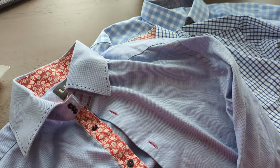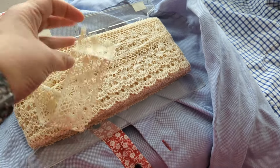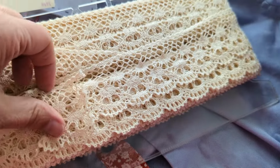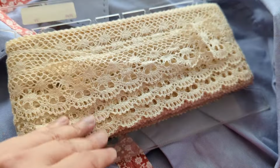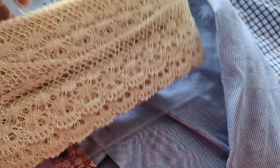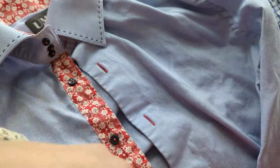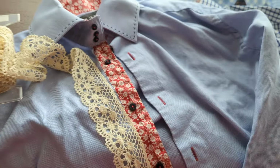In my stash, I found this lovely lace that I thrifted a while back. I think it was a shop that went bust, and I got a whole bunch of different laces. I quite like this one. I think it would look really nice with the shirts, just to soften the shirt.